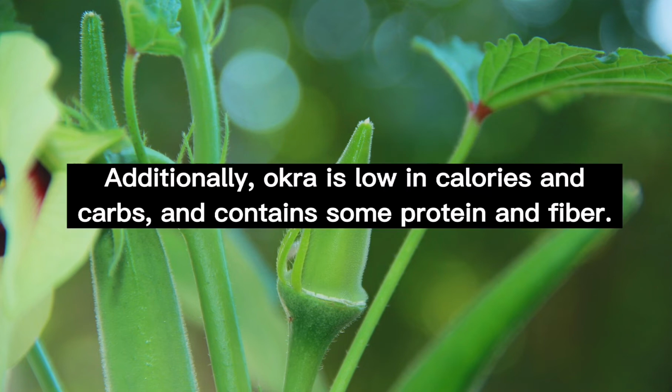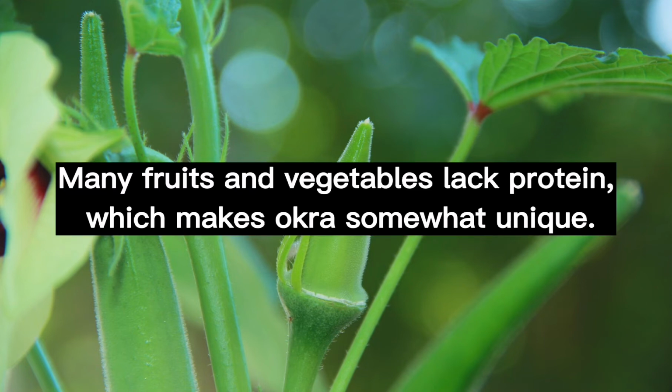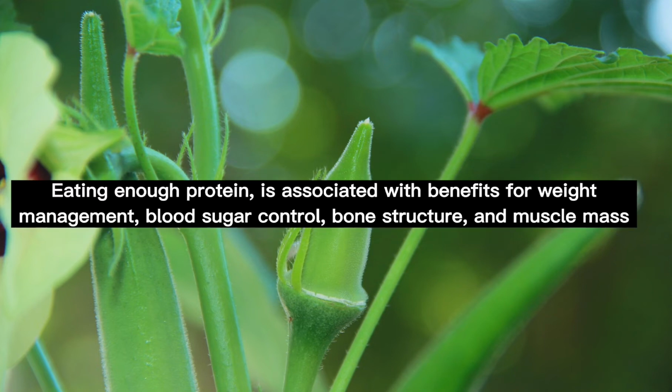Additionally, okra is low in calories and carbs and contains some protein and fiber. Many fruits and vegetables lack protein, which makes okra somewhat unique. Eating enough protein is associated with benefits for weight management, blood sugar control, bone structure, and muscle mass.